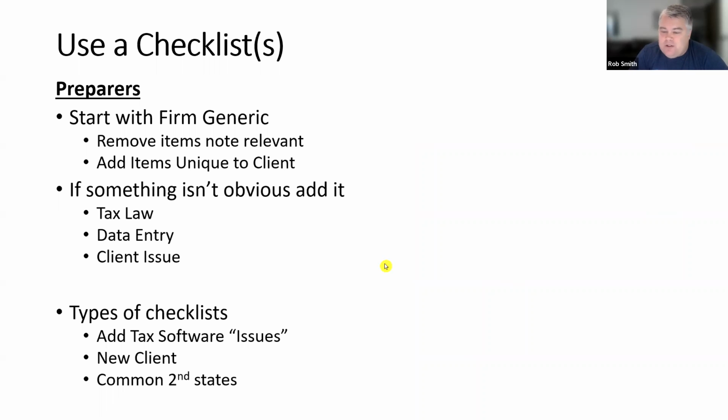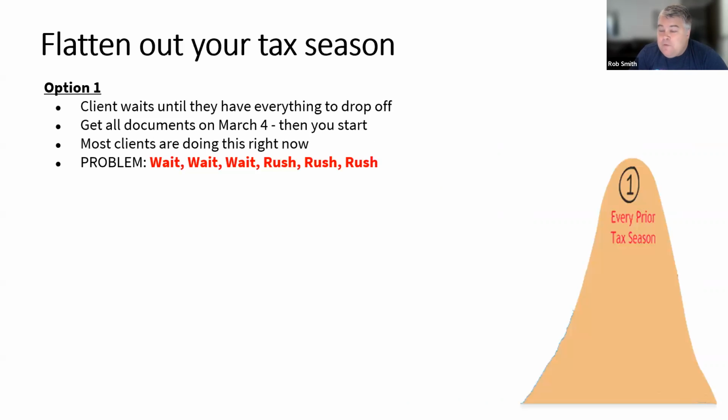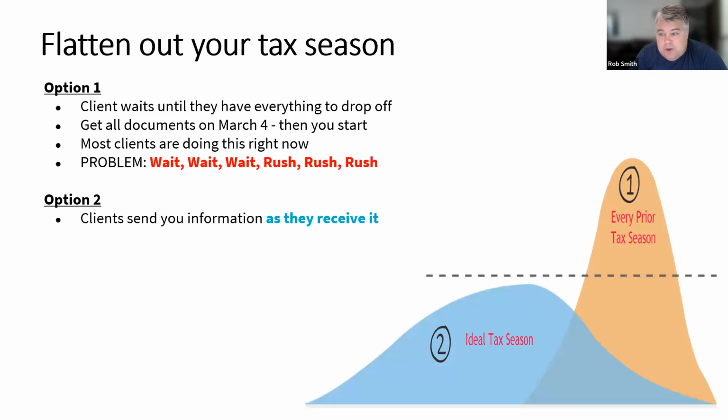Also use checklists. Make sure you're using checklists for new preparers, new clients, everything like this. Focus on checklists. Okay, flatten out your tax season. This is what you're going to want to do. You're going to want to have your clients send you the information as soon as they start getting it. January, boom, send in the information. You're going to get somebody to process and drop the stuff into the grid for you as soon as it starts coming in. You're going to be able to train somebody to start dropping in every document into the grid as it's coming in.